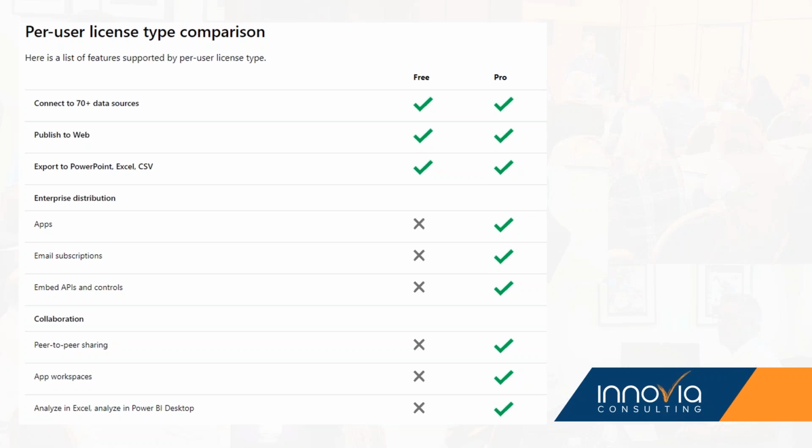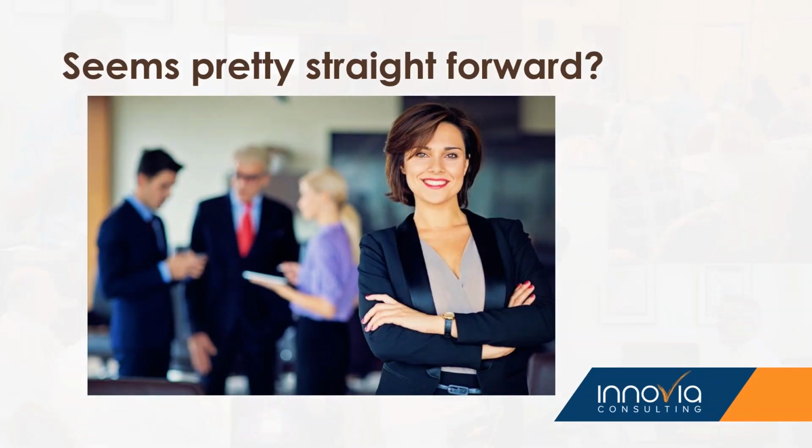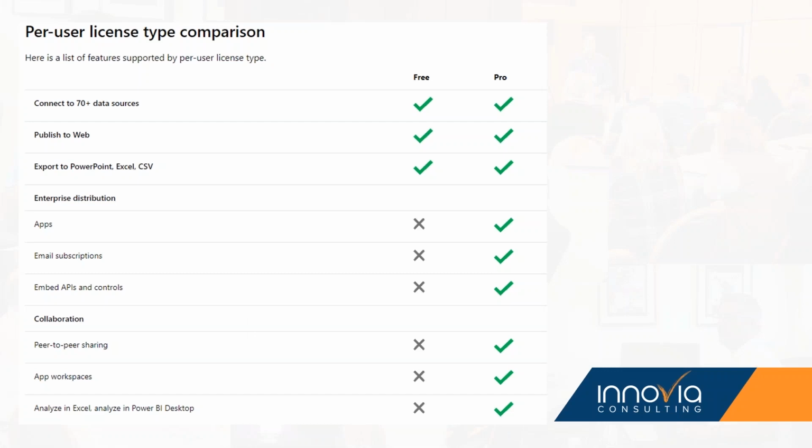You can publish to the web in either one, so that's mildly helpful in terms of the free version. If you're going to share it with people, then you start to have some limitations. You can export the same way to PowerPoint, Excel, and a CSV file. But when it comes to the bottom part of this SKU, the embedded APIs and controls, collaborating, peer-to-peer sharing, creating app workspaces, and Analyze in Excel and Power BI Desktop, those are limiting factors from the free perspective. So you definitely want to go Pro there.